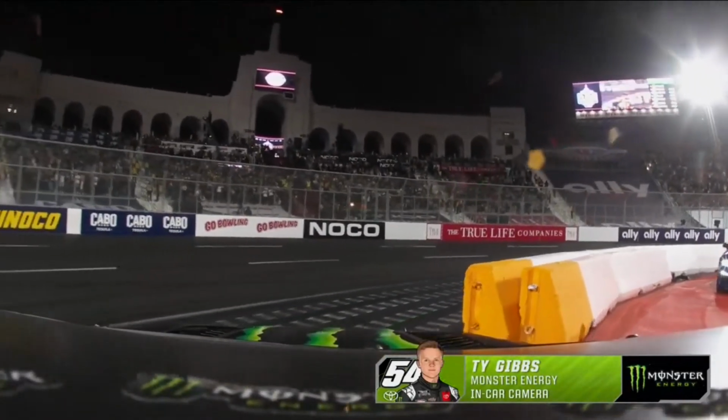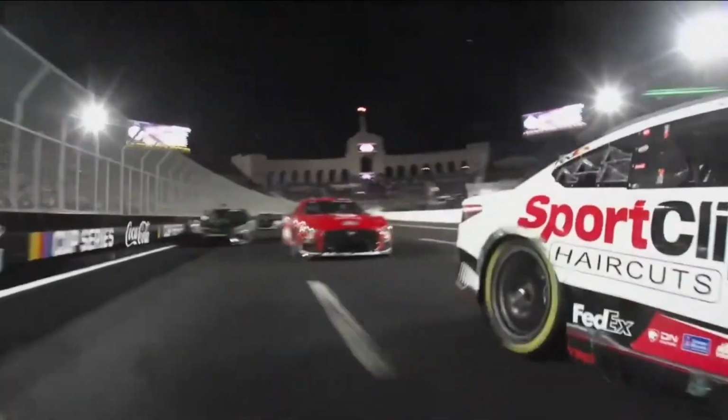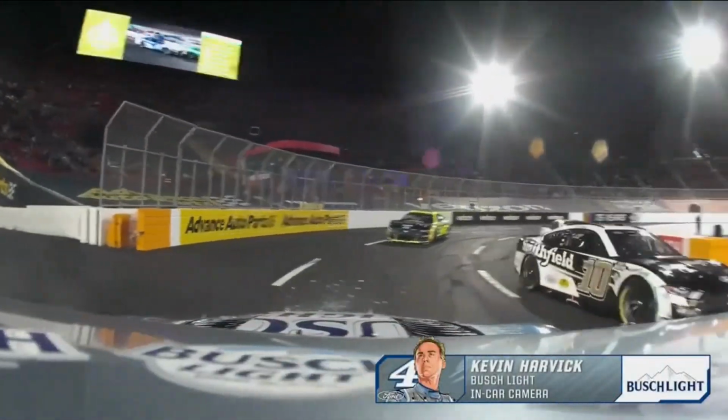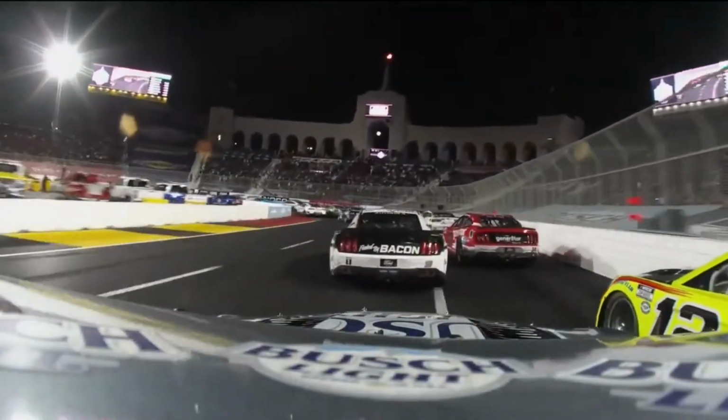Got a lot of help, I would say. Not sure who, but there were plenty of. Harvick was 17th when this happened. You're right here, avoiding more contact with that nose.